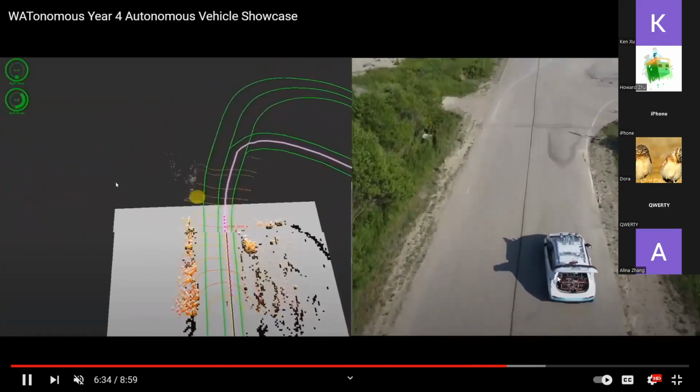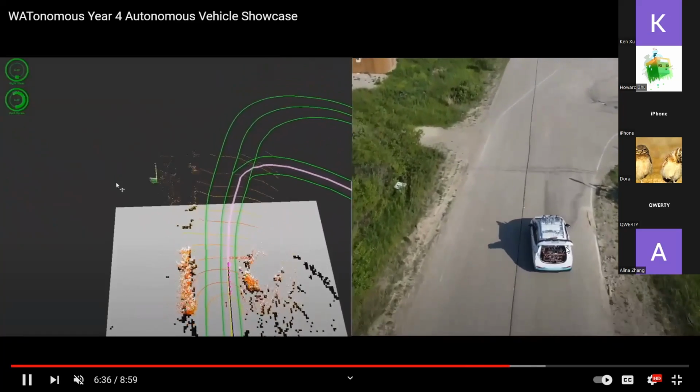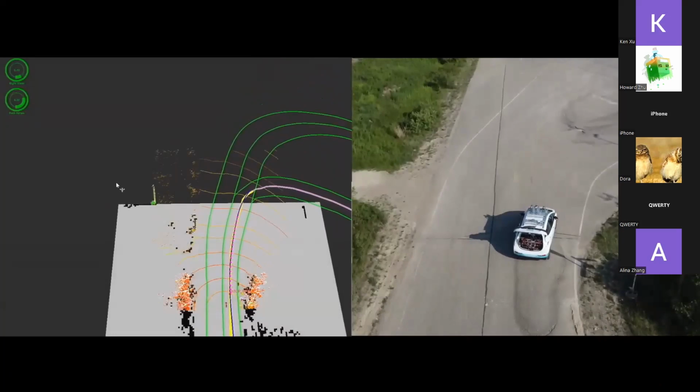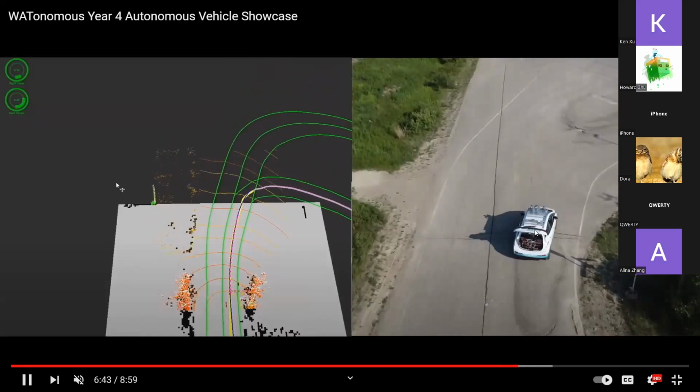A funny thing about this is, if you're wondering why the trunk is open, I think they mentioned it's because during that time their computers got really hot, so they needed to open the trunk so it didn't overheat, which is pretty funny.